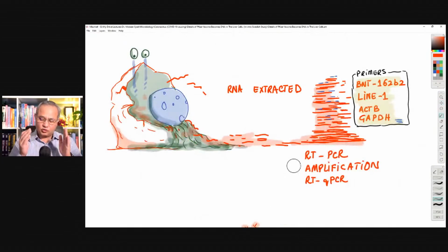So after 6 hours or 24 hours or 48 hours and various concentrations, they opened up the cells, right? And they extracted the material from the cell. They extracted RNA, they extracted DNA, and they extracted a very specific RNA for the cell, which is called line 1 RNA. And because today we are doing a discussion which is in detail, why were they interested in line 1?